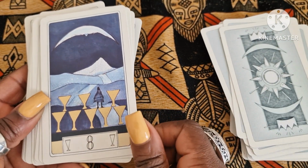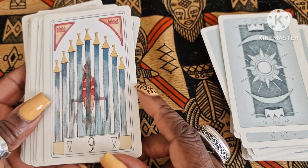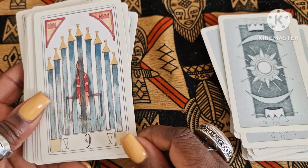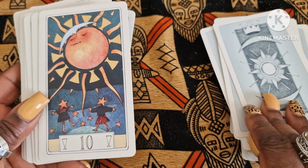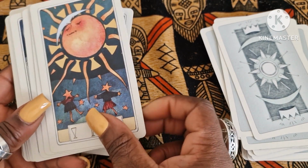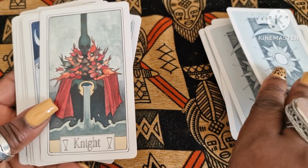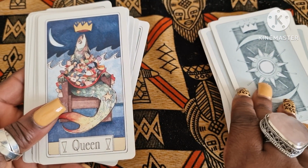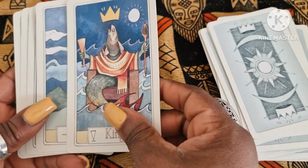This person's walking away from something that no longer serves them. Nine of Cups. Interesting depiction. And the Ten of Cups. Sun and stars. So you've got the Page. The Knight. The Queen of Cups, which is a big fish. And the King of Cups, which is also a fish.